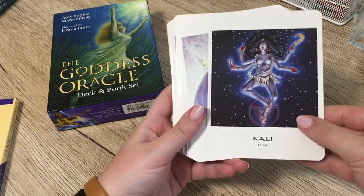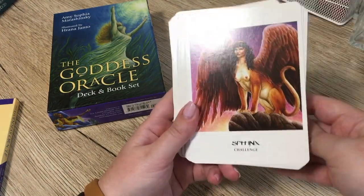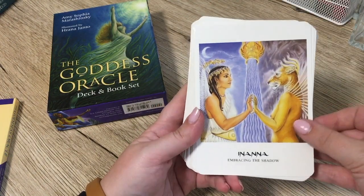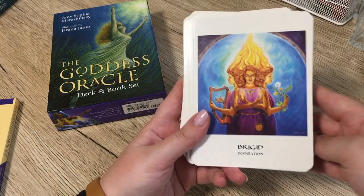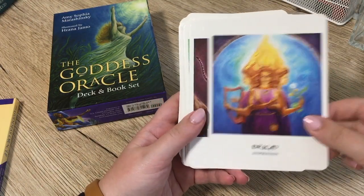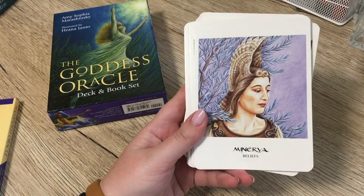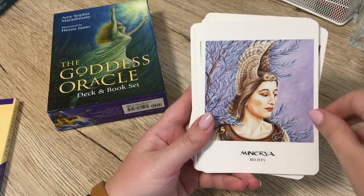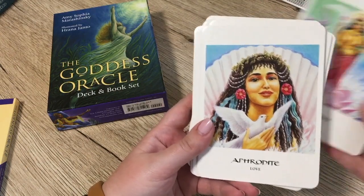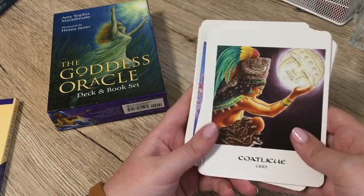I just think she's done a really, or the creators have done a really good job of maintaining some authenticity, even though this is an eclectic deck full of goddesses from all over the world. Each card and each message in the book maintains what I interpret as really strong authenticity, which I think is awesome. So if I had to recommend one goddess deck, I wouldn't have to think too hard. It would be this one for sure. I just think it's totally fabulous and such a beautiful celebration of the goddess all around the world.